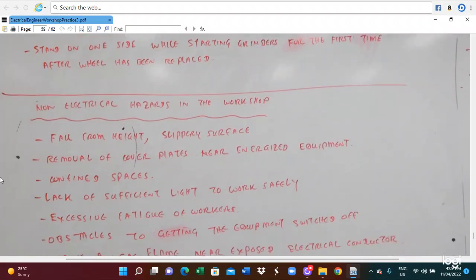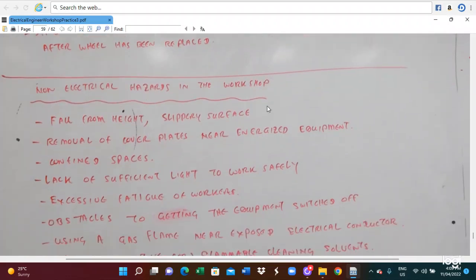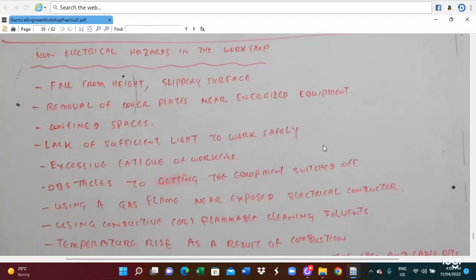Non-electrical hazards in the workplace: falls from high and slippery surfaces. Equipment can fall from a high or slippery surface and can also cause injury. Also the mobile cover plate over energized equipment, and confined spaces that lack sufficient light to walk safely, etc.